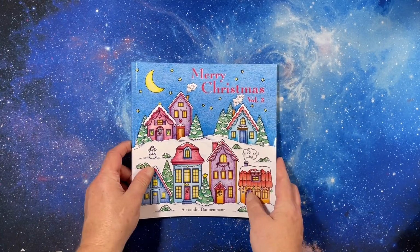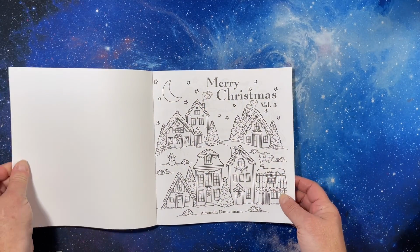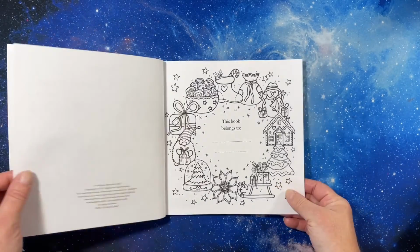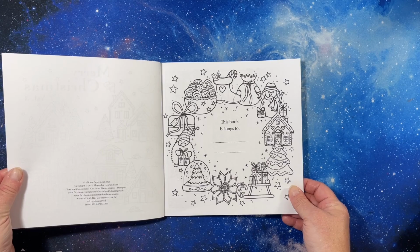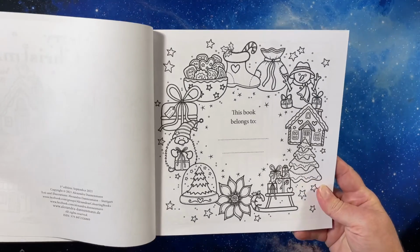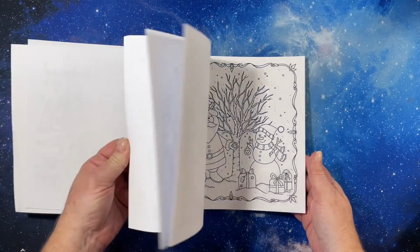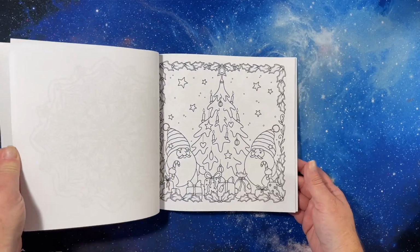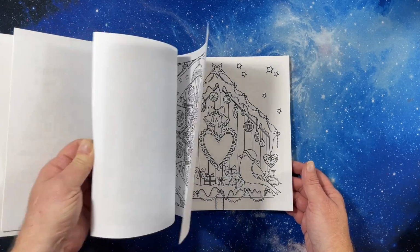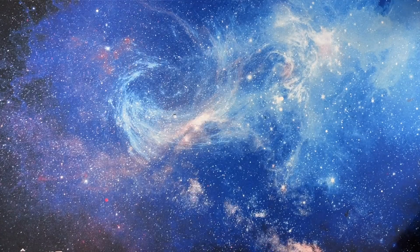And then Merry Christmas Volume 3. These are Amazon printed books. I don't know why Volume 2 is a different size, but I like it nonetheless. This one came out in 2021, so yes, this is 2022. I don't even know what year it is. Oh, keep it together. And this one, I don't know if I have a favorite. They are all just very cute and very pretty, the gnomes and the snow globe. There you go. All right, moving along.